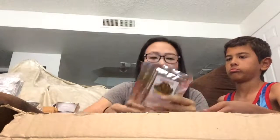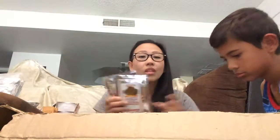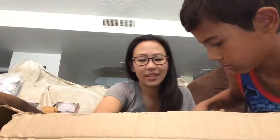Okay. Northern larb seasoning. This is not like a regular larb, okay? It's the type of larb that you have to actually cook in a pan and put the seasoning in it, and you eat it with like fried garlic. And oh, I'm so excited. This is gonna be so good.